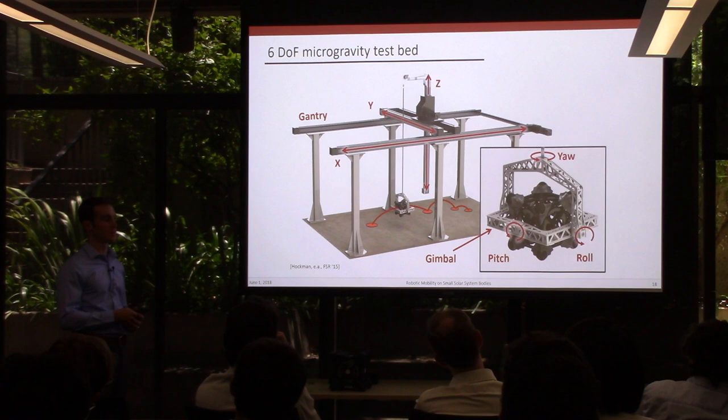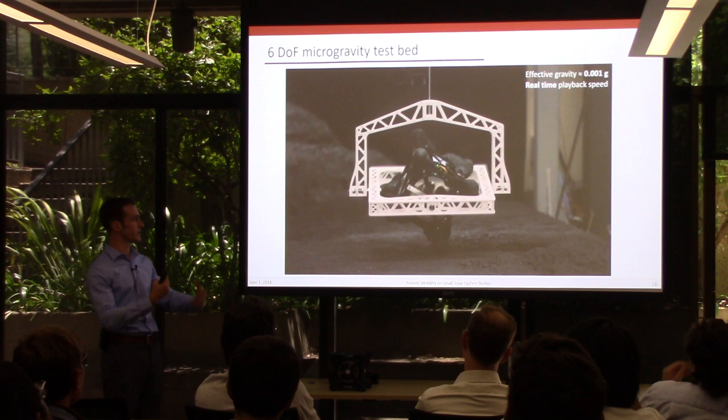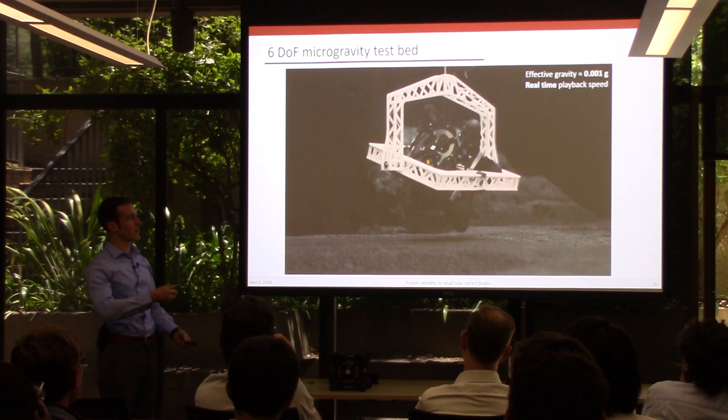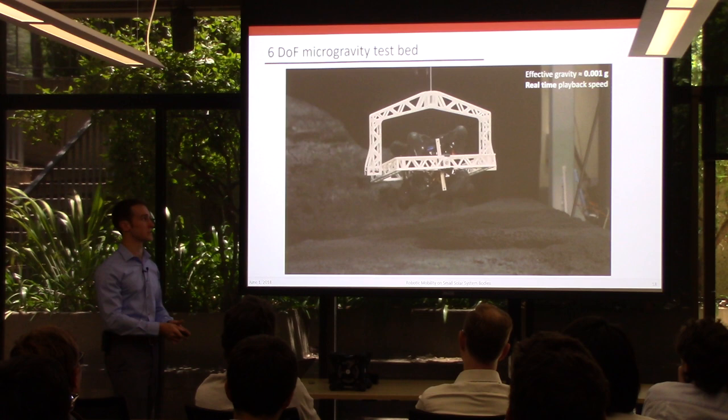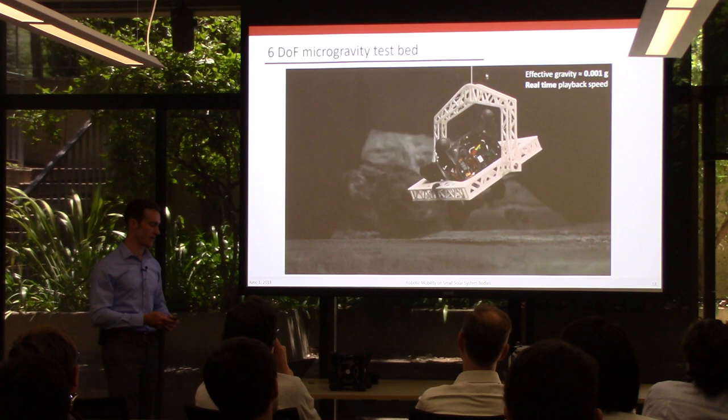Just to give you a visual of what that looks like, this is the rover mounted in a passive three-axis gimbal, so it can rotate completely freely in any direction. And what you don't see out of the frame here is the gantry itself, which is offloading 99.9% of the weight of the rover, but not 100%. So it still falls down very slowly. And this is real-time playback speed at about 10 to the minus 3 Gs. Still high for typical asteroids, but it starts to give you a sense of how slow the dynamics really are in microgravity. So that was great, but there were some limitations with that test bed.